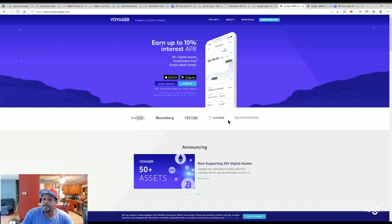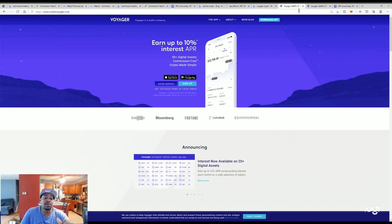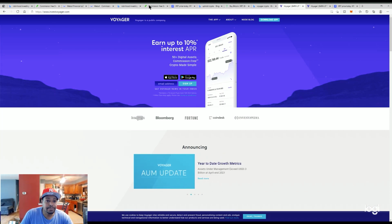Okay, so Voyager is a good look for us. Voyager is definitely a great look for us because of all the cheap micro cap coins you can actually get in before they blow. Okay. All right.